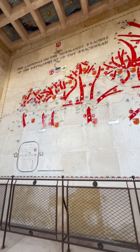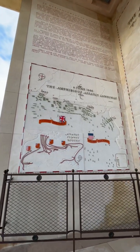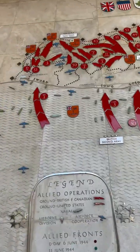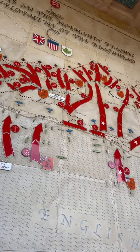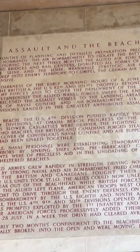This was a great little part of the cemetery, very detailed, showing information about the invasion from British, French, American, and Canadian points of view. Detailed. It was really, really neat to see this. I had no idea that the cemetery contained this level of history.